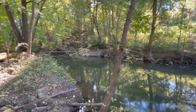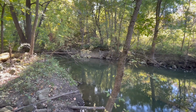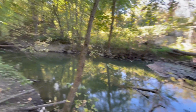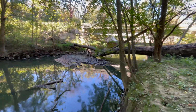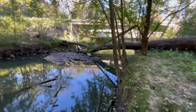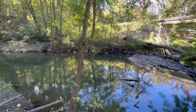Let's get after it. So this is where I'm gonna be starting to fish today. And you can see over there, there's that bank on the opposite side. That looks pretty fishy. We'll see if there's some fish in there. And then over here, this fallen log has created a lot of debris that have been backed up. That's some great fish habitat. The water gets deeper right here. So we're gonna throw some lures and see what happens.